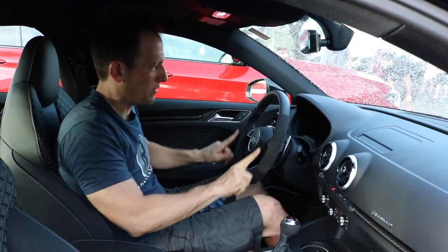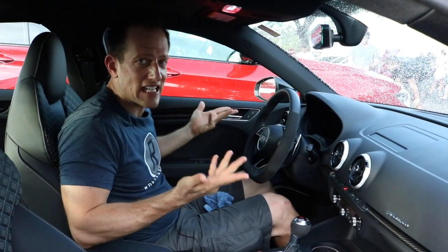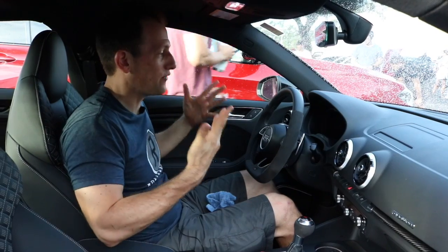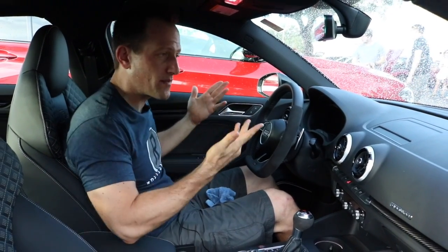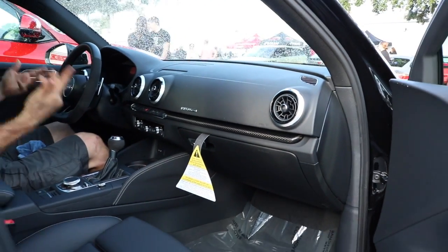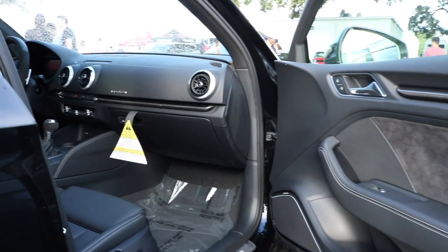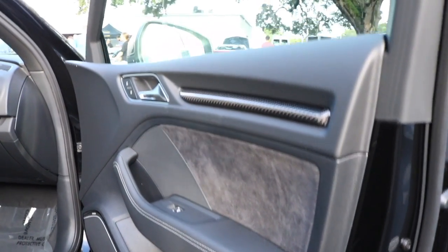Alcantara wrapped steering wheel with leather. Very, very nicely done. I could spend all day in this car. That's how nice the interior is, and that's how comfortable it is. It gives you enough grip to where you could do your turns and go to autocross events or whatnot, but you could also drive it each and every day. Let's go ahead and take a look behind the steering wheel here.